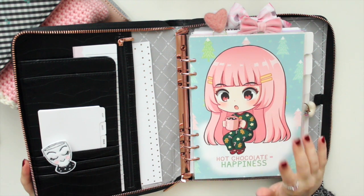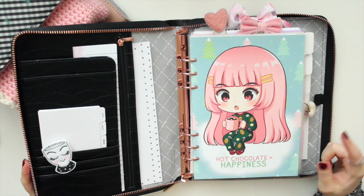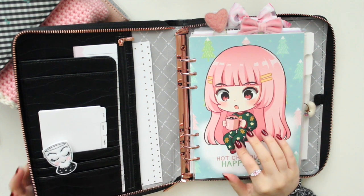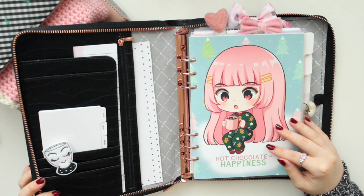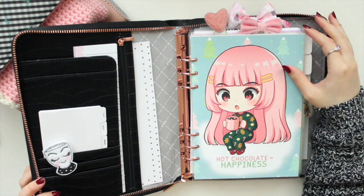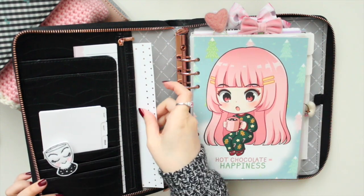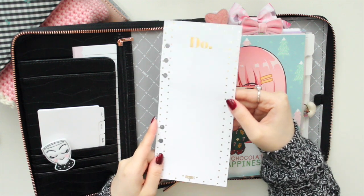I didn't really do a Christmas setup in it, but I did put in this Christmas dashboard. It's from Hello Paper Cat. It doesn't really match with the rest of the setup because this is more of a minimal look, but it is the holidays, so I just want to put that in there because I won't be able to use it any other time.